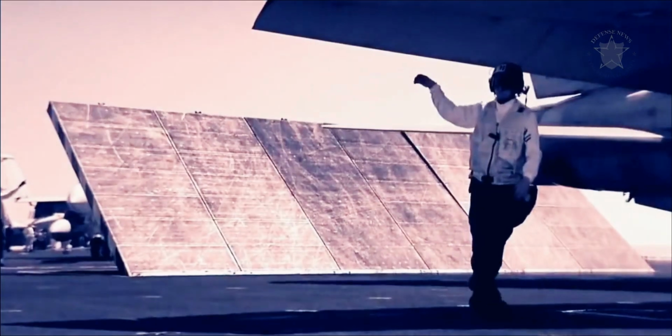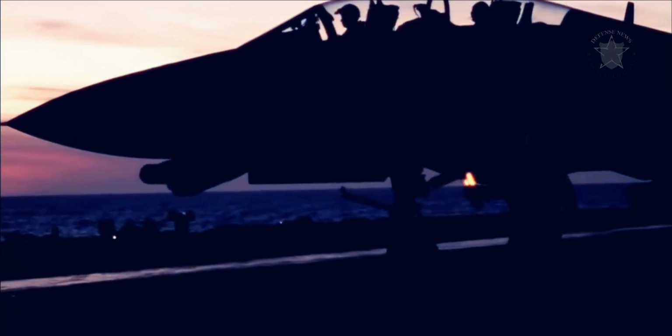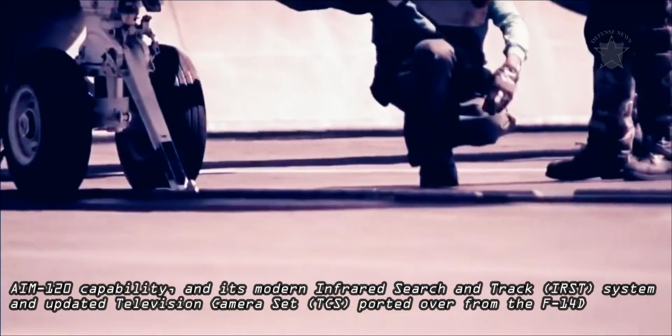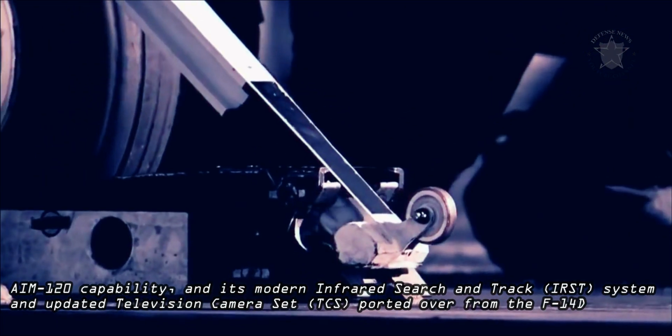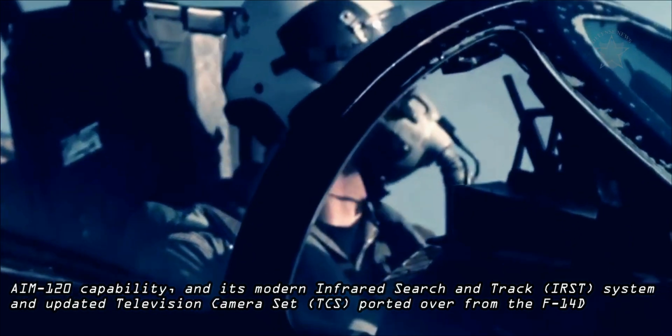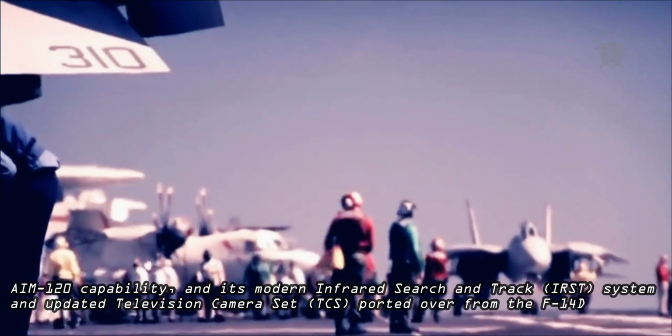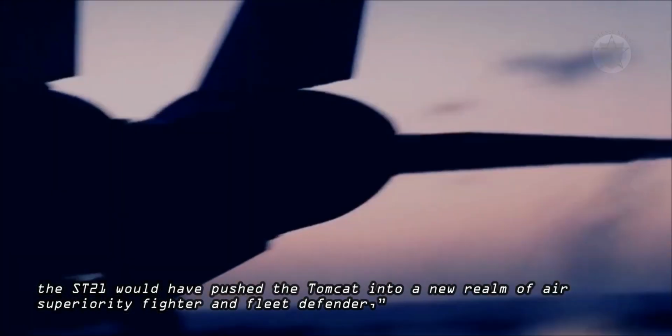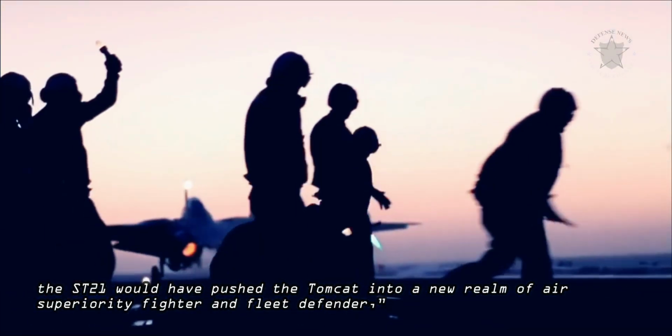In all, the ST-21 would have been a mighty beast of a multi-role fighter, with drastically expanded fuel capacity, both internally and externally. Its range and loiter time would have been increased quite dramatically. Combined with supercruise in an air-to-air combat configuration, AIM-120 capability, and its modern infrared search and track, or IRST, system, and updated television camera set, or TCS, ported over from the F-14D, the ST-21 would have pushed the Tomcat into a new realm of air superiority fighter and fleet defender.